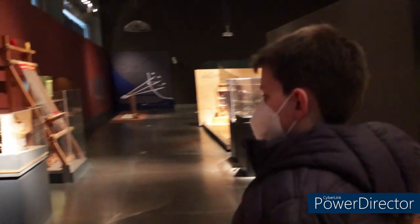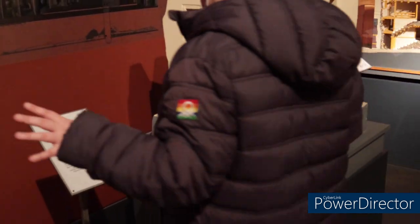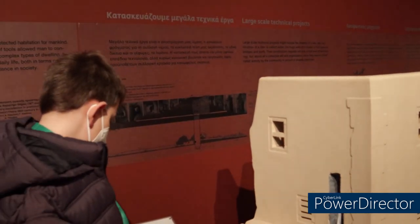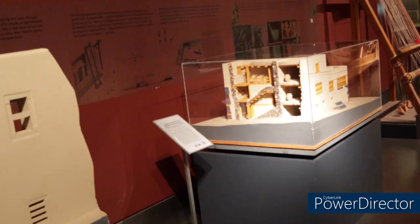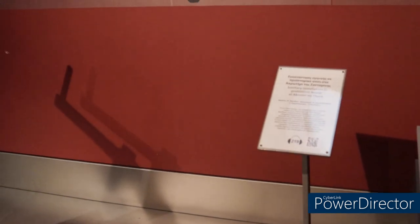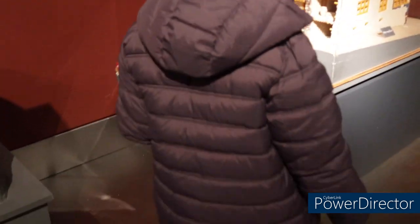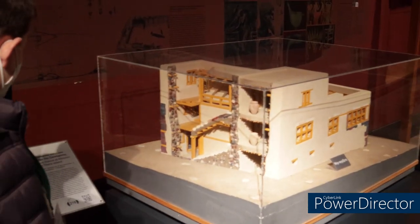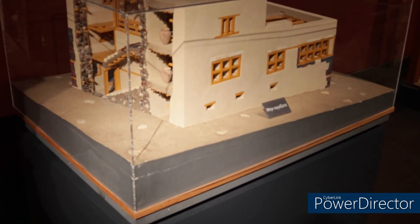So, let's move on to a house. Kind of. It is a sanitary installation in a prehistoric house. Let's continue. This is a prehistoric house at Thera, more specifically at Akrotiri. This is kind of the model.